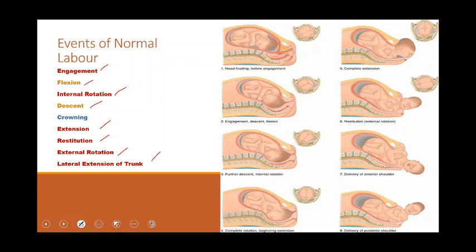It's a normal labor. What I want to focus on here is that flexion and descent are not two events, but a continuous process. Engagement happens, then flexion starts. When internal rotation happens, flexion is continuing to happen until the extension phase comes. Same thing with descent. It doesn't happen that while internal rotation is happening, no descent is happening. Flexion and descent keep on happening till crowning.